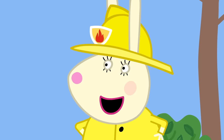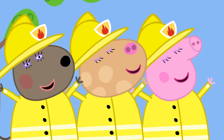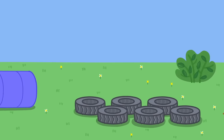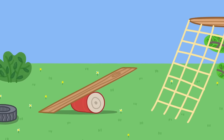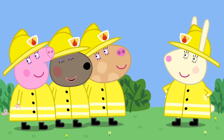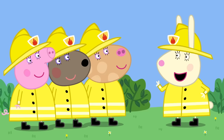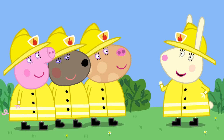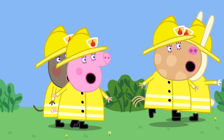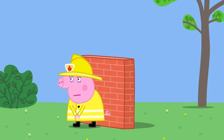Yes! And how do we get super fit? On the fire station obstacle course. This is the fire station obstacle course. Running through this keeps us fit and healthy, so that in an emergency we can keep going. We've shown our ready and our steady. Now let's practice our go. Ready, steady, go! The first obstacle is the inconvenient wall.